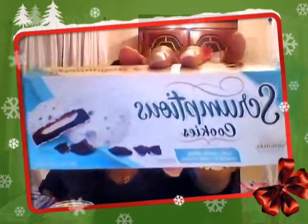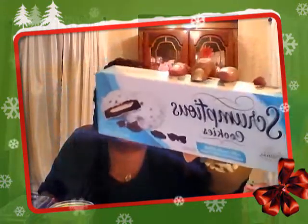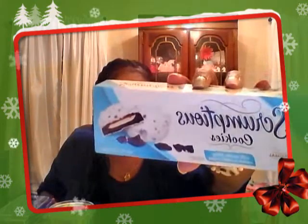So, what else can I show you? Oh my God, I'm so happy that I'm going through this stuff, y'all, because seriously, I'm mailing a lot of this stuff out. I found some scrumptious cookies. Don't those just look so divine with the chocolate and the marshmallow creamy and the white icing? It just looks so good.